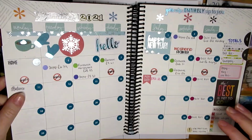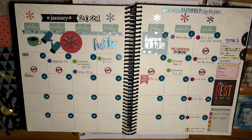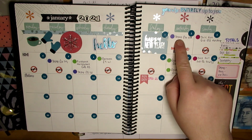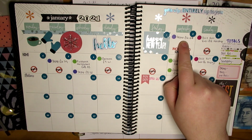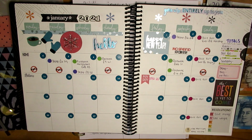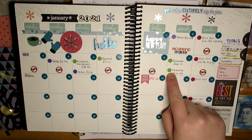So if we go into January, what I have been doing is I've been selling a lot of stuff online. So what I have in place is if I sell something on Depop, which is done by a purple sticker, all that money, not including the postage that I have to send the item off, goes into my holiday fund. If I sell it on Facebook, that's with a green sticker, that gets done via Savopoly.